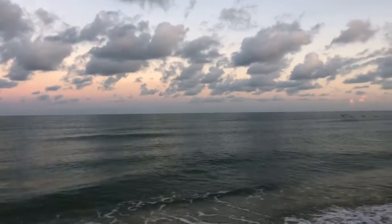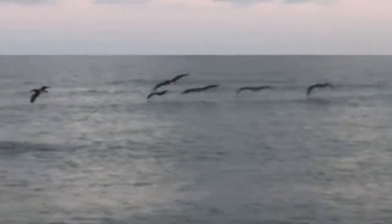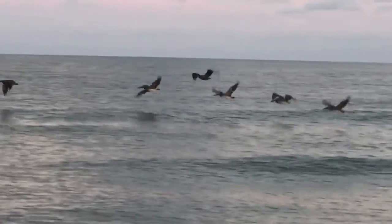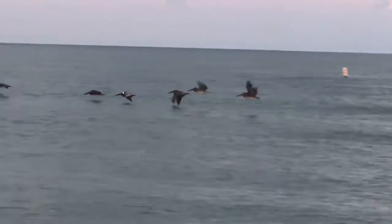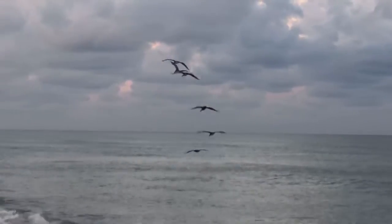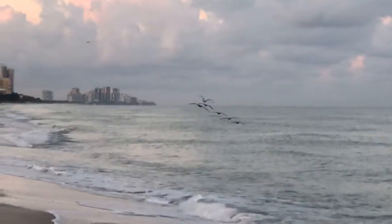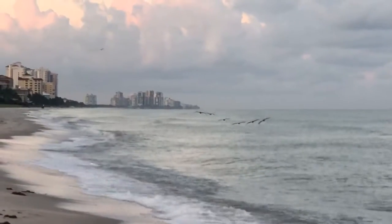Here comes some pelicans. A little group of pelicans going by. Brown pelicans. It's neat how they just fly up and down. They get so close to the water. Just amazing.